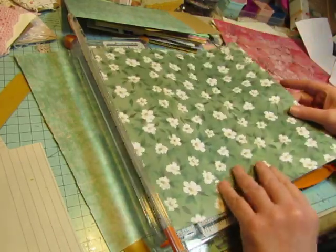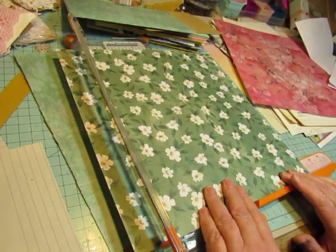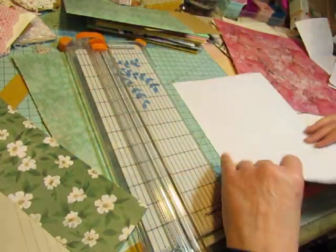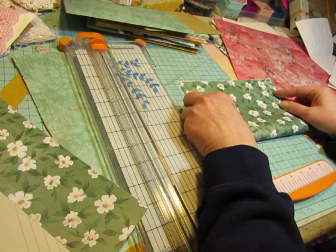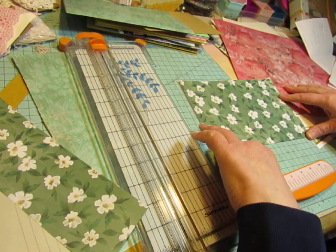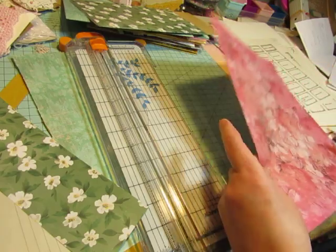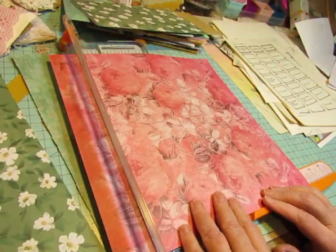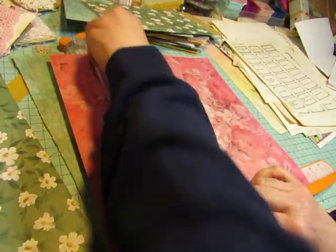Yes, this is what I want to do. I want to cut it to 9 inches. I want to have at least one scrapbook paper in each signature. It will probably be the cover page because it will be the biggest page, probably. And all the other ones can hide inside it.